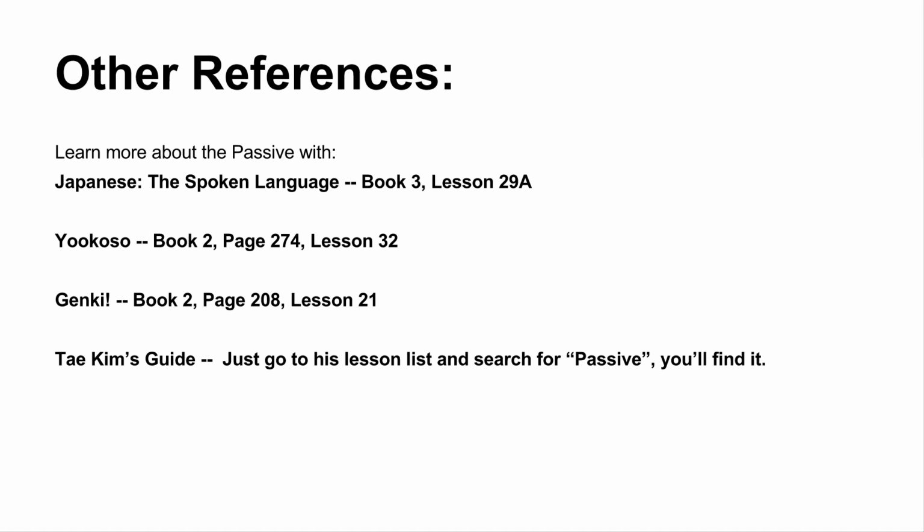Alright, other references. These are some books that I looked through to make sure I got everything that I needed out of this lesson. Check out Japanese as Spoken Language, Book 3, Lesson 29A for more information, fantastic examples. Or bust open your Yokoso book, the second book, page 274. The pages might be mistaken. I might have a different copy than you. But anyway, lesson 32 is where I had it, the passive voice. In your Genki book, book 2, the one that I have is page 208, lesson 21. Tae Kim's guide: I'll just go to his lesson list and search for passive and you'll find it. I'll try to link to it if I remember to do that.